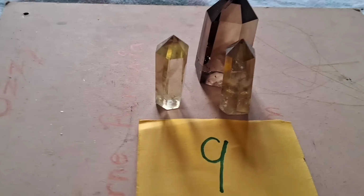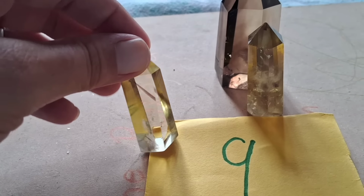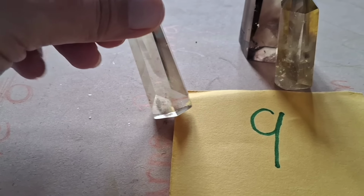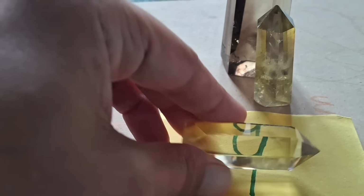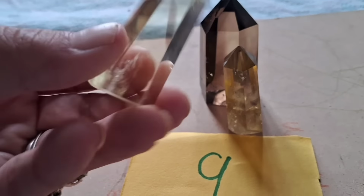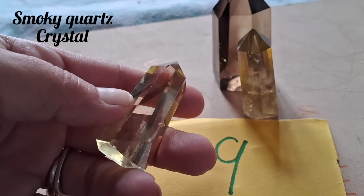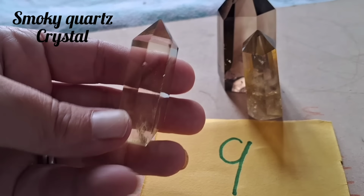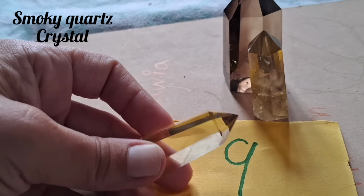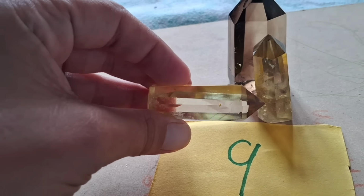Okay, we have number 9. Number 9 is smoky quartz crystal with spirit mountains in them. I think that's what they're called. But yeah, it's a crystal that has not been cut. This is just how they form. And if you can look, there's a dark spot in there. I can't remember... Phantom. They're called phantoms.